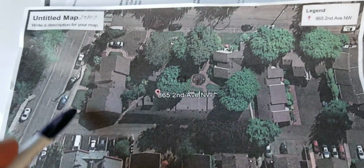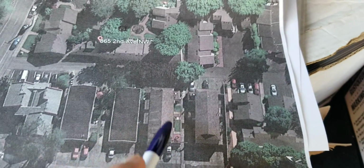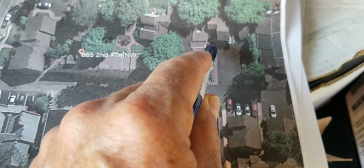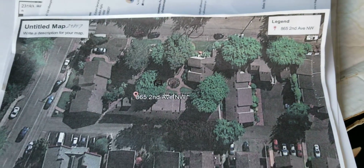So this property has this set of buildings. This is not part of Issaquah Highlands, or Issaquah Gardens, but this is, and then that's the back parking lot where C3 will be. And then C1 is in this little courtyard. Okay, that's it. Call me with any questions.